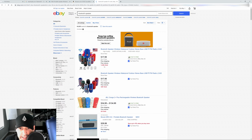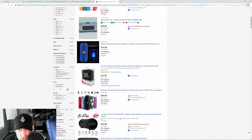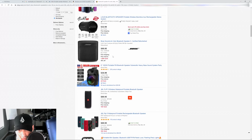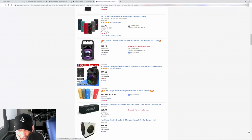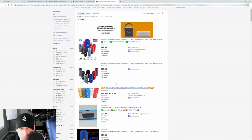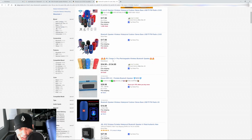And look at this. It gives you the number of units sold. So if you're trying to figure out other models to sell that are not branded, you can go through here and get ideas. TNG, I bet you can find that. And AliExpress or Alibaba. So look at that. They all sell like crazy. You can get ideas for other type of Bluetooth speakers on here as well. So we go through here.